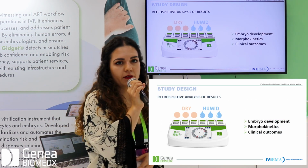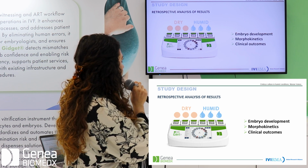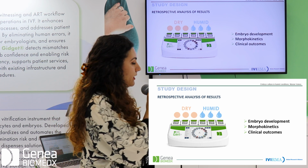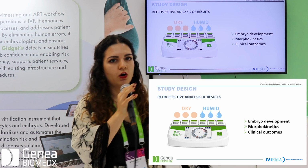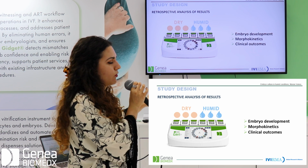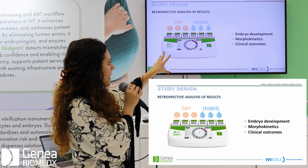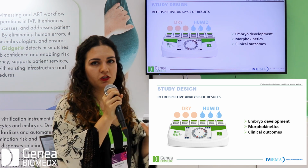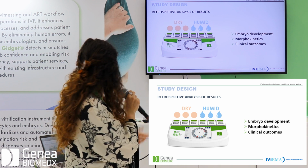So we in our IVI clinics have several Geri incubators, so we decided to design a retrospective study comparing the embryo development and the clinical outcomes of the embryos that were cultured in dry or humid conditions. So in order to do that, we set all the Geri incubators the same way, with 3 chambers working in dry conditions and 3 with the humidifying adapter, while the rest of the culture conditions remain exactly the same for the whole 6 chambers.